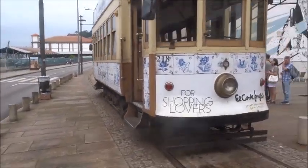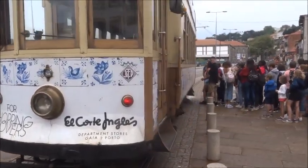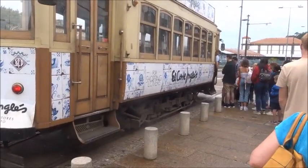So we're taking it straight back towards the museum, but rather annoyingly we've been told we have to actually get off and then wait in the queue instead of just staying on the tram. Which means we'll probably get on, but we won't get a seat.